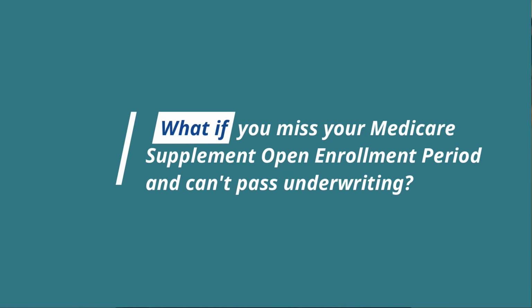What if you miss your Medicare Supplement open enrollment period and can't qualify to purchase a Medigap plan through underwriting? If that happens, a person can enroll in a Medicare Advantage plan. Although that may not be the coverage that the individual preferred, sometimes there really are no other options. Unfortunately, Medicare does not notify you that you have enrollment periods coming up or that they are ending soon. It's all on you, the consumer, to remember all of this.